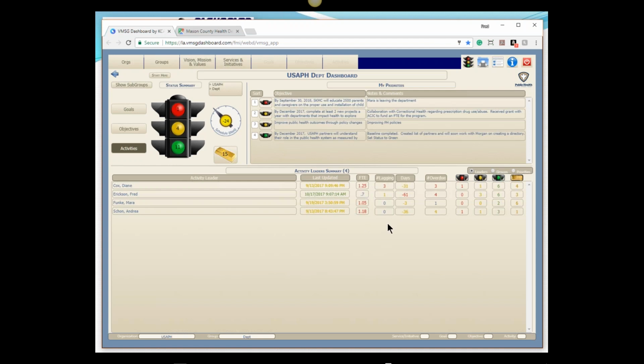Fred, I have a question. Yes. So with the FTEs, where would Diane be entering how much time she's spending on her workload so that it calculates the magic 0.9 or 1.0 FTE? Did I miss that? Okay. No, that was on that activity screen where we were selecting an activity leader, and it had, on the right column, remember, the FTE. That's where you put that in.